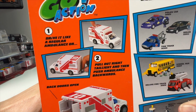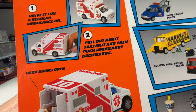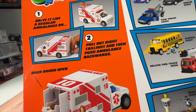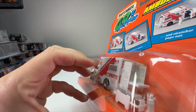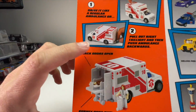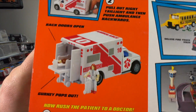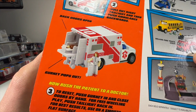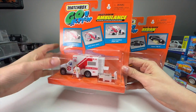So this one says drive like a regular ambulance, or pull out right tail light and then push ambulance backwards. So I guess you pull out the tail light on this one. I don't know. It looks like they're grabbing the hitch to me. Is it maybe the bumper? I'm not sure. We're going to open it, but then the doors open and the gurney pops out when you do that. So these are pretty interesting.